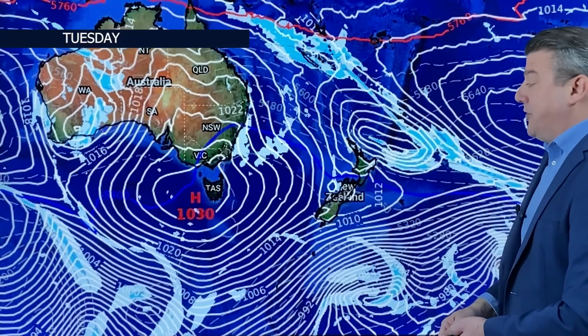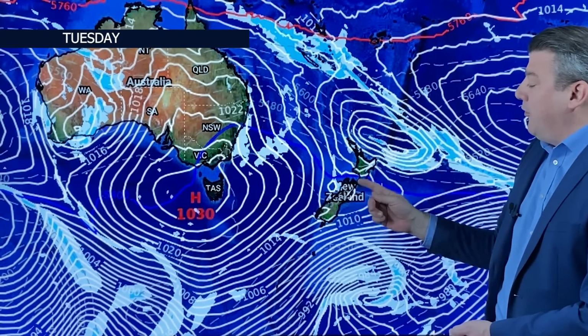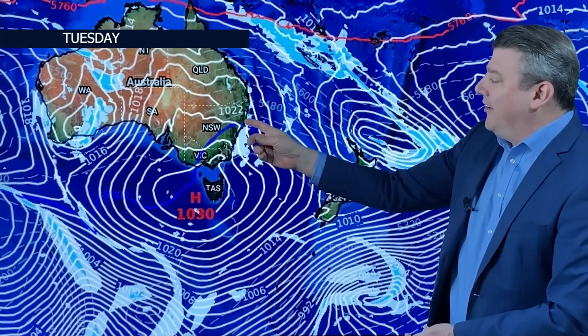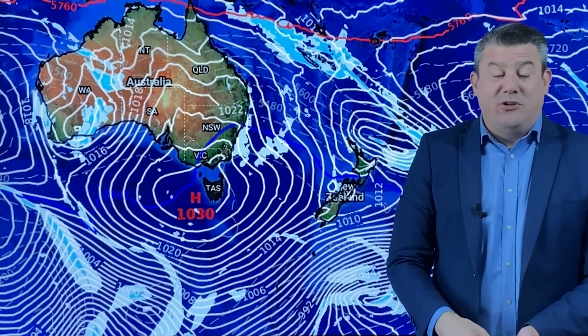And our final map for Tuesday shows that low sort of falling apart, but the colder air goes all the way up to the lower North Island. And as that high rolls in, we'll start to see some frosty weather coming into New Zealand. A few showers with the cooler southeasterly along coastal zones here, but on the other side, that's a mild northerly coming down into parts of Western Australia. So that is the forecast through to next week.